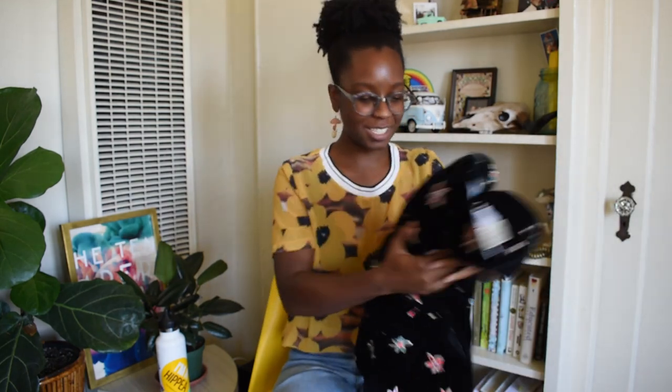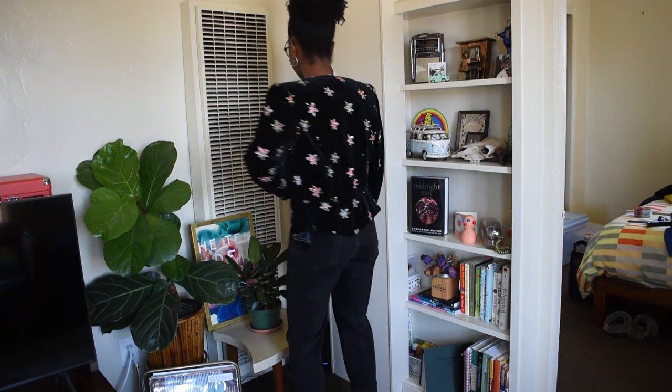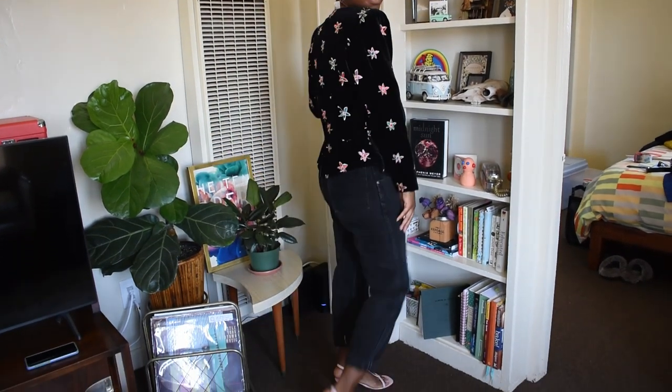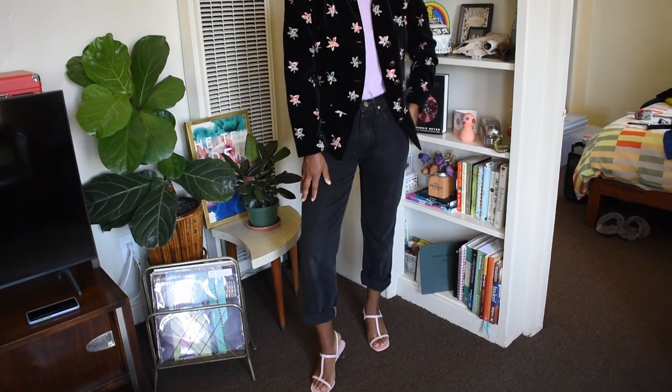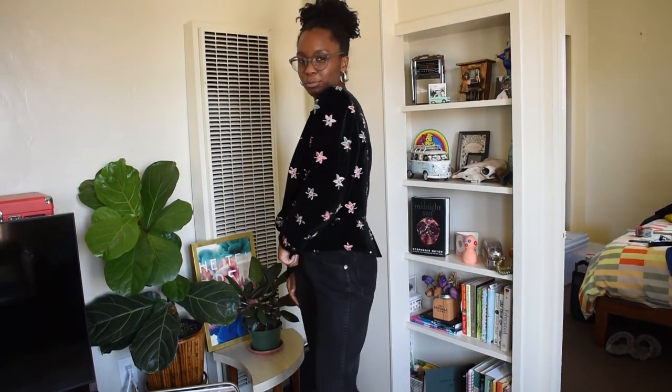So I'm gonna pair it with a pair of high-waisted black jeans. And to bring out the colors in the blazer, I'm gonna pair it with a purple shirt that I already have. And another thing I thrifted that I want to pair because of the pink in the blazer: these pink kitten heel square toe shoes I got at another thrift store. Actually, the blazer was from the Salvation Army in Alhambra, which is one of my favorite places to shop.